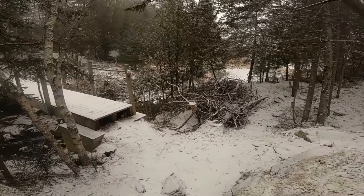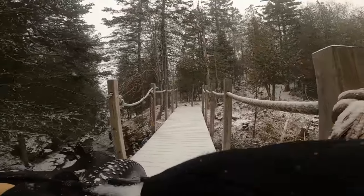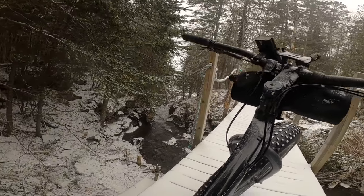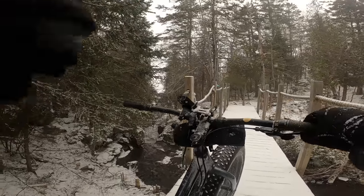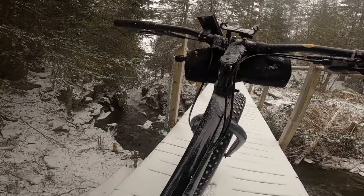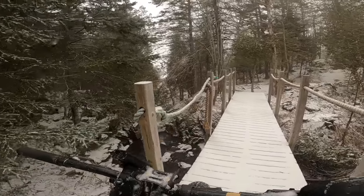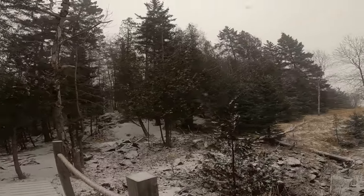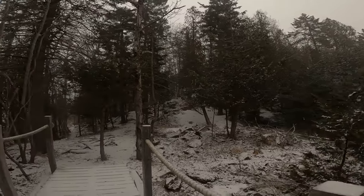And we're back at the beginning here. That was a little rough. I think it's definitely more of a hiking trail than a biking trail. But I'm still glad I did it. Now I know. I'm gonna go back. Make sure I cut across that way, I think.